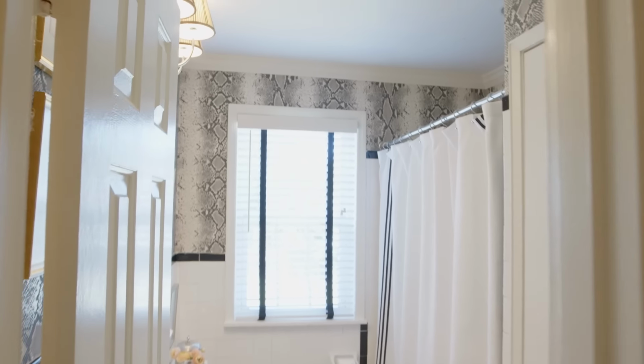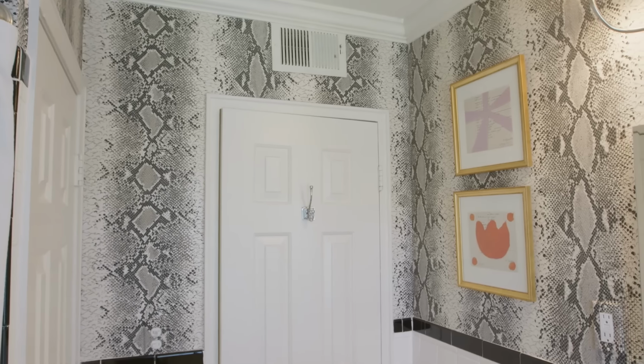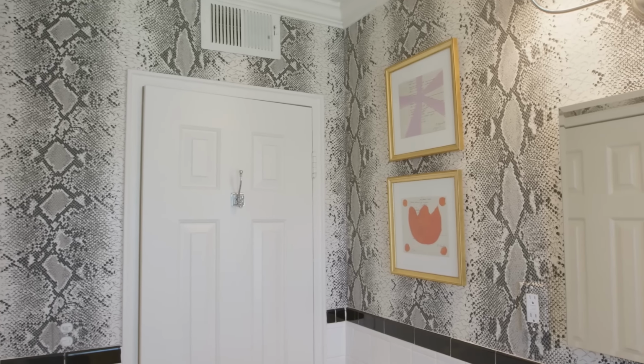A bathroom can be overlooked because it is typically a smaller space. But because it is small, I highly try and tell my clients to do something bolder in the bathroom because there's not that much wall space. It can quickly be done. And wallpaper is your friend, not your enemy. There's so many to choose from nowadays.